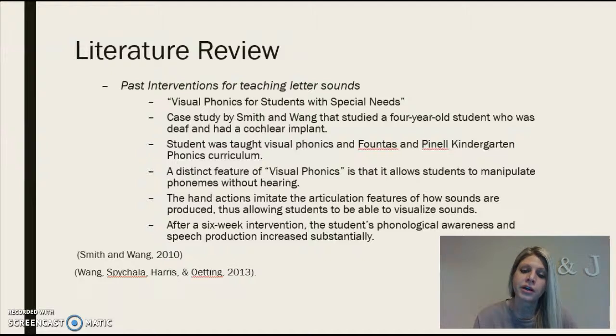A key feature of this visual phonics program is that it allows students to manipulate phonemes without actually having to hear. The hand actions imitate the articulation features of how sounds are produced, and this allows students to visualize sounds. After a 6-week intervention, the student's phonological awareness and speech production increased substantially.